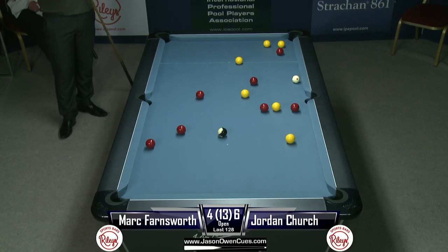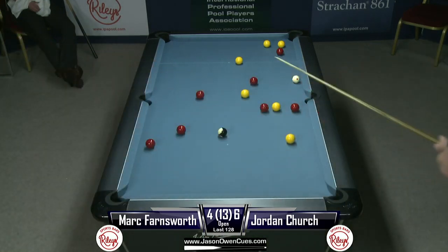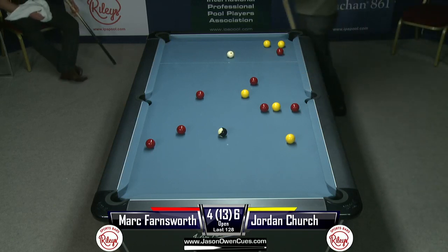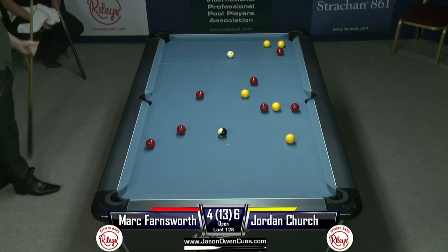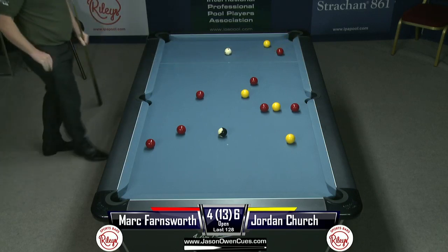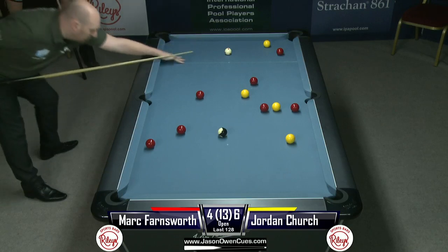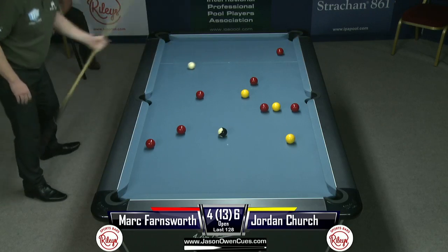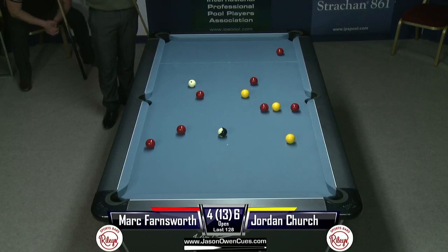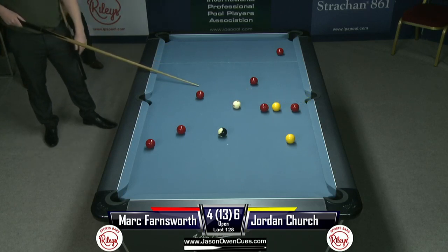Still got a little problem with the yellow to the right middle. I wonder if he was looking for an angle off this yellow to be able to sort of screw or stun down off one cushion and just gently nudge into it. I'm not sure he has that angle. No, he hasn't. It's just straight, come straight back. This is a tricky little finish from here. I think he can... Yeah. Oh, that only just reached.